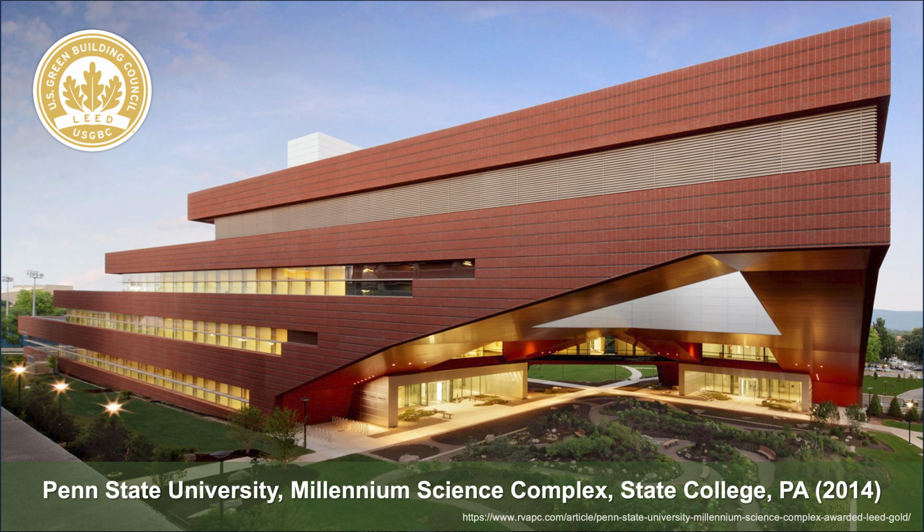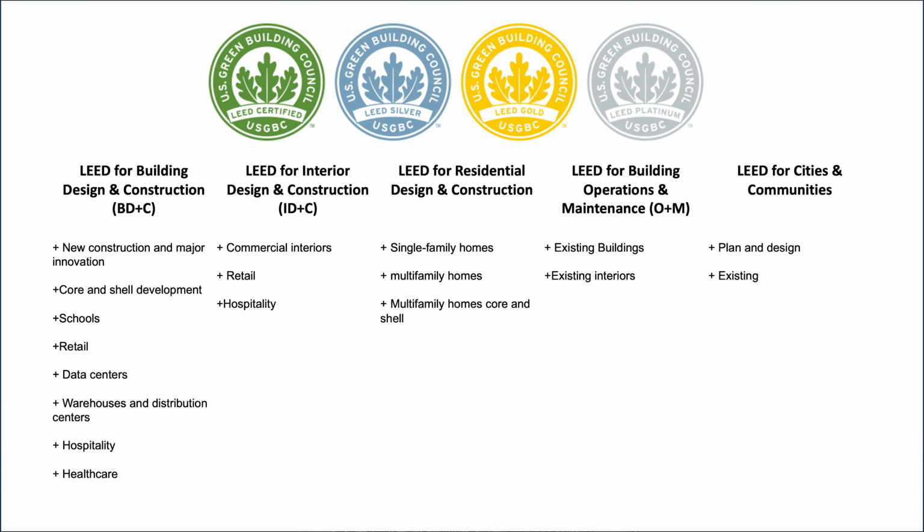The rating system focuses on key areas: location and transportation, sustainable sites, water efficiency, energy and atmosphere, materials and resources, indoor environmental quality, innovation, and regional priority. A LEED certification can be obtained by meeting prerequisites and earning points in each category. The total points earned are used to designate a building as certified, silver, gold, or platinum. Buildings certified with LEED symbolize sustainability achievement and leadership because more sustainable practices have been incorporated into the design, construction, and use of the building.